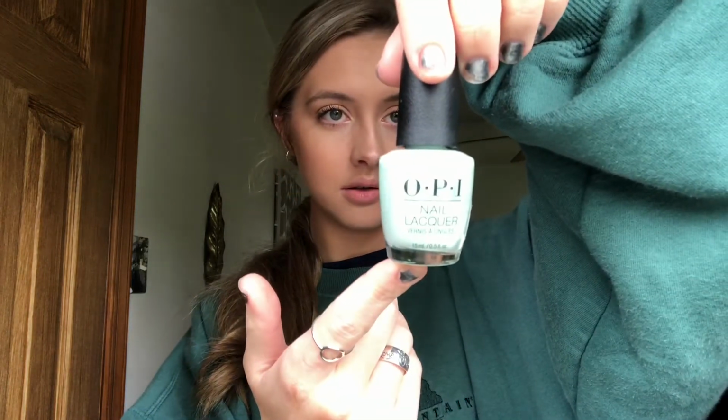Okay, I'm not going to paint my toes on camera for you guys because that's gross and feet are gross. But I will share with you the nail polish that I'm wearing on my toes. It's a mint green from OPI. It's kind of hard to see. There you go. The color is called This Cost Me a Mint. And my roommate got me this for my birthday.